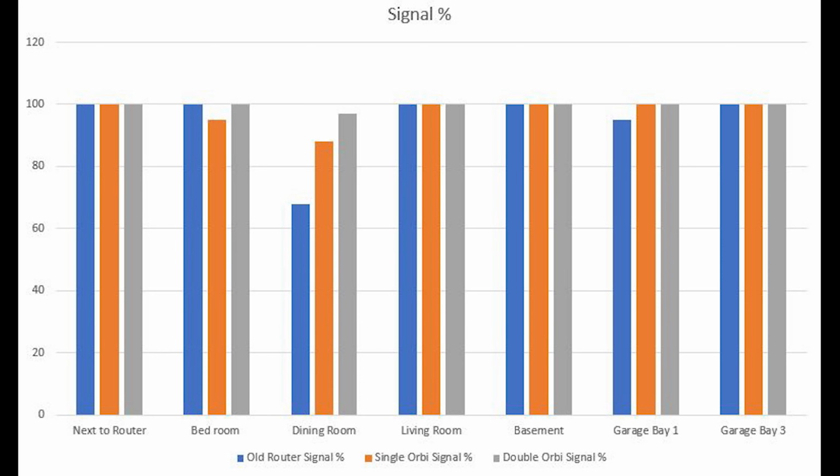Okay, so got everything hooked up and wanted to share my charts with you guys. The first chart here is going to be the signal percent. It doesn't really show you a whole lot. Pretty much the only one that really had an improvement, I would say, is the dining room. But even then, it doesn't show you a whole lot because almost everything was at 100%.